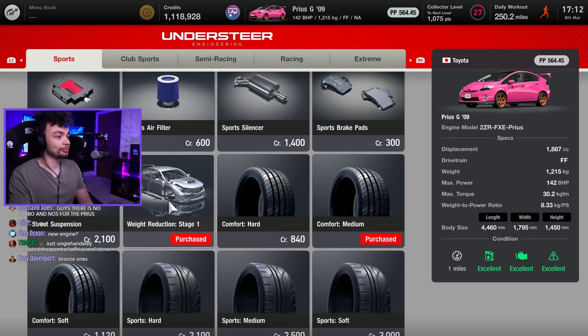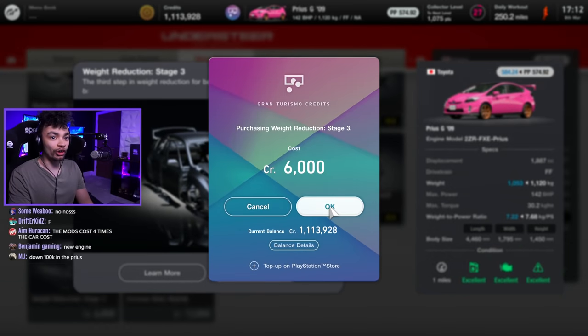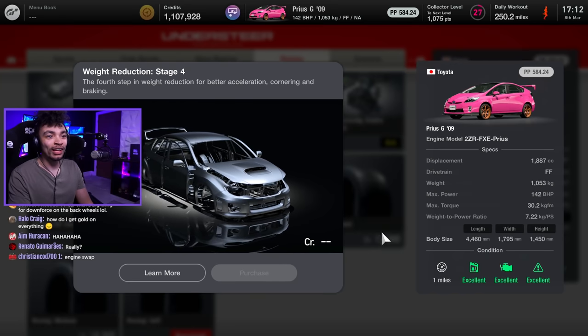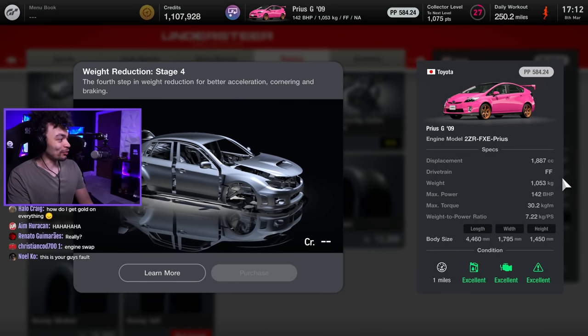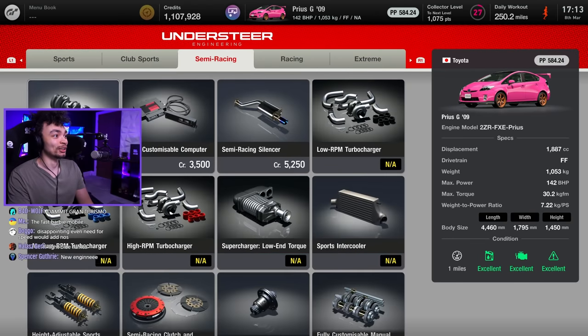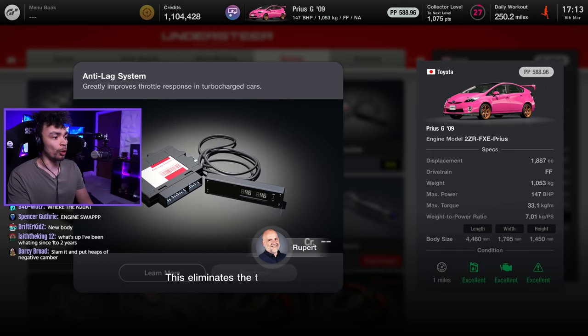Okay, weight reduction. That's pretty important. More weight reduction. Even more weight reduction. Holy crap, this weighs nothing! Oh, we can't do stage 4. It literally weighs so little. What the f... Wait, 142 bhp. Nah. We need to up it. Come on. I know what it is, Rupert!